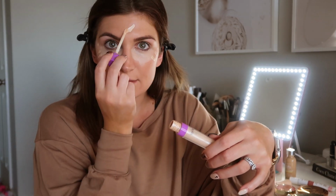So I put that on underneath, and then before I blend it out, I also take my Tarte Glow Wand. I love the way this is. It's not a super potent highlight. It's really nice and natural. It just gives the slightest bit of glow. It has a little bit of coverage with it, so I just do a few little dots, and sometimes I'll even bring it here and here. And now I'm gonna blend that out with the same beauty blender.